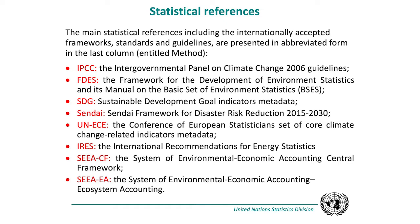Connections with the Paris Agreement and its work program adopted in Katowice are depicted by listing the relevant articles and decisions. Since a key element is the connection between the reporting requirements and the relevant statistical methods, these are briefly referenced with the following counts. Most indicators and statistics follow the FDS at 120 in total, then the SDG indicators at 51, then the SEEA, that's the System of Environmental Economic Accounting, with 46, and the International Recommendations for Energy Statistics 23, the Sendai Framework 12, and the IPCC 10.